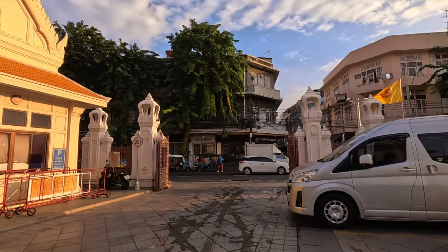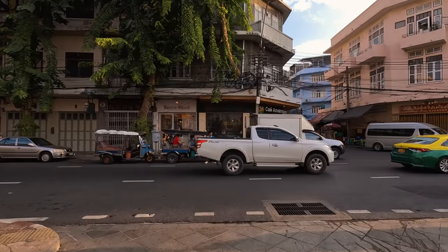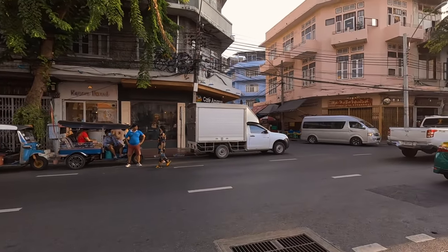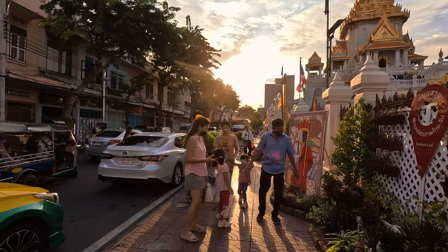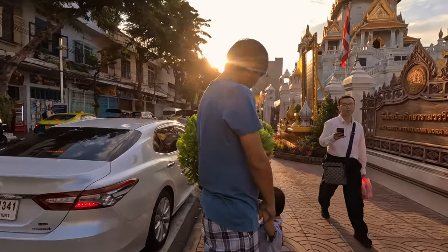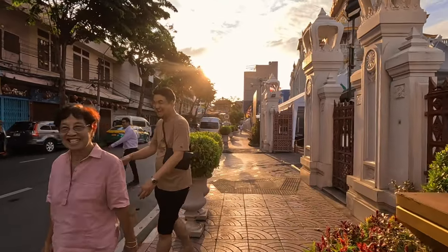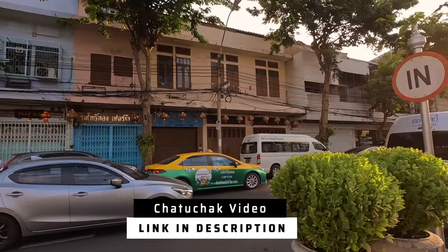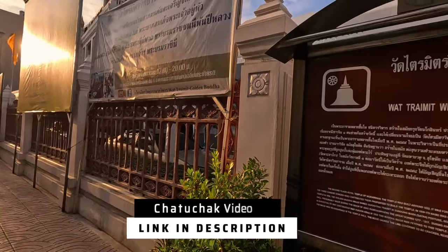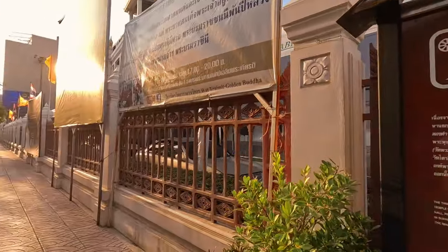So this temple is in Chinatown, and there is plenty of places to explore. So let's see where else I should go in this beautiful part of the city. This is definitely a city, not a town. It's huge. Bangkok is a really huge city. It took me about an hour to get here from the area that is close to the weekend market, and I have a video for that. You can check it out. And that is the name of this temple, Wat Traimit, and I don't know how to pronounce the other part of the name.